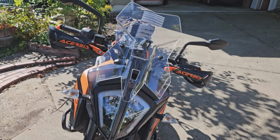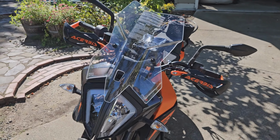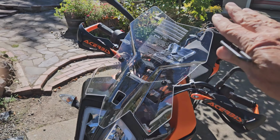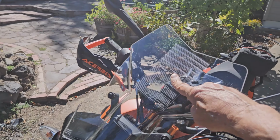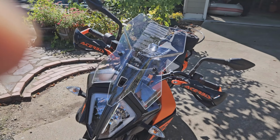Well, it is mounted. Very simple. Just fits right in with this one bolt. Uses the existing hardware on the bike, which I really like. I like too that I still can adjust it up to get even higher. Right now it's at its lowest spot. I'll take off this plastic gobbledygook here later after I take it for a test ride and see how well it works.